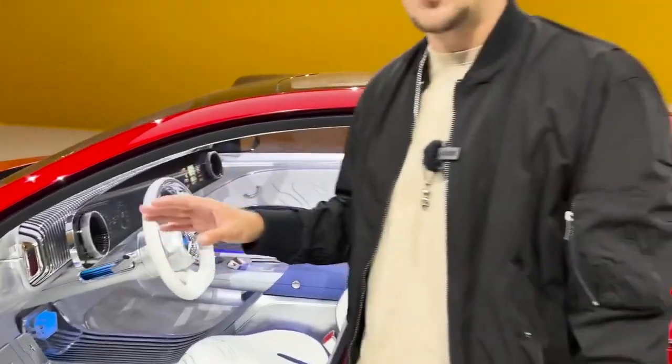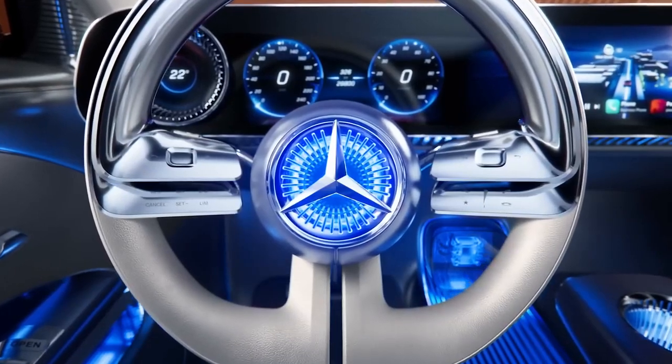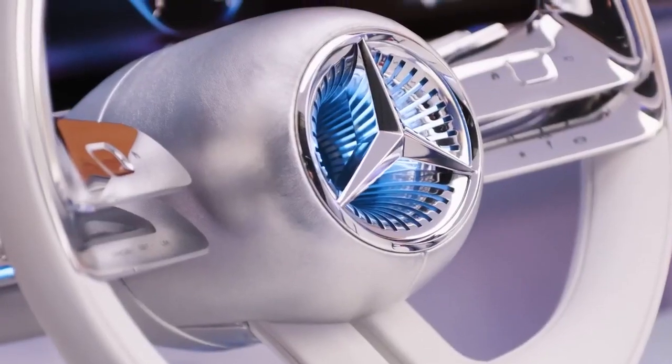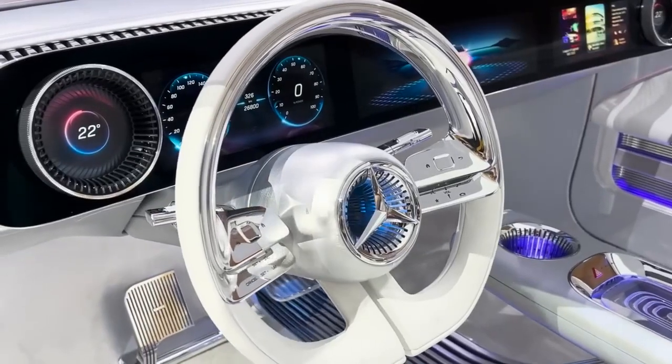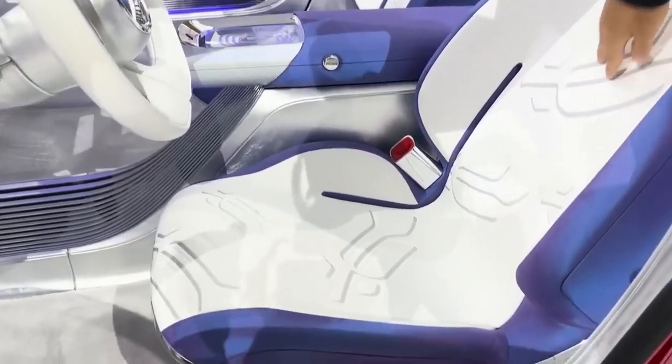The steering wheel also looks incredibly futuristic. You have the Mercedes star right there, but then it kind of vacuums inwards with some ambient lighting. Chrome finish. Also, you're going to see this kind of shape everywhere. You see this one right there? It's also on the doors. That's from the original Mercedes logo.